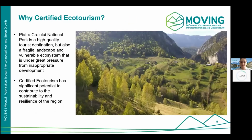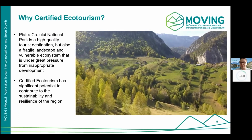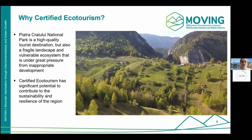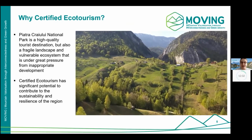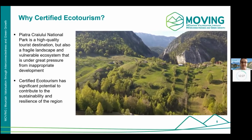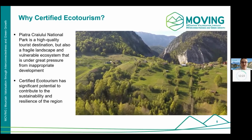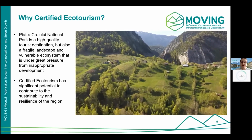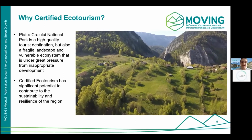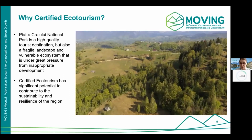And now the main question of today's presentation: why did we choose certified ecotourism as our value chain? The Piatra Craiului National Park is a high-quality tourist destination in Romania, but it is also a fragile landscape and vulnerable ecosystem that is under great pressure from inappropriate development. These pressures are likely to increase, and there is an urgent need to develop more sustainable, lower-impact forms of tourism, while also maintaining the valuable income provided for the local community.